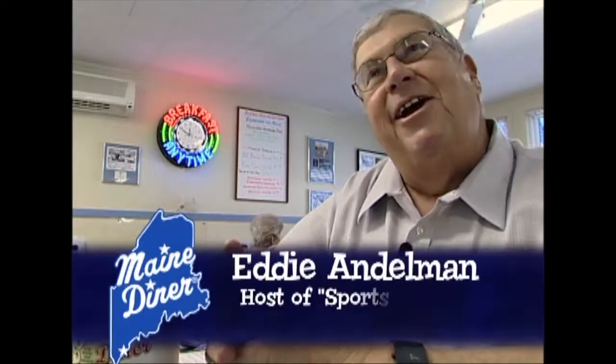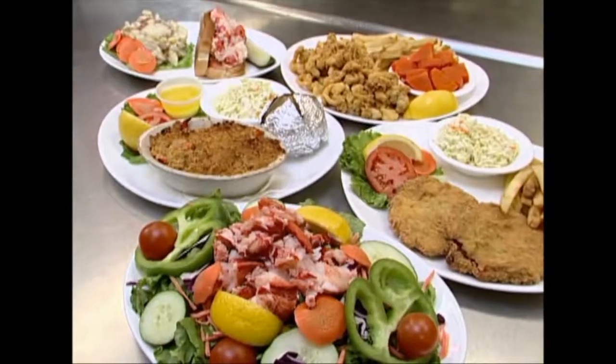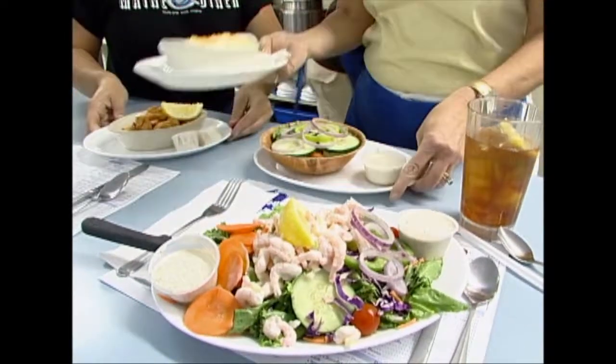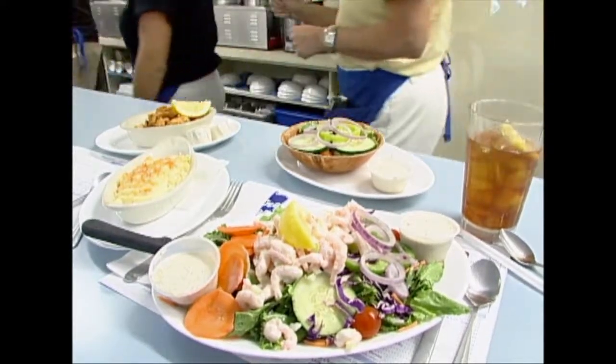I came to the Maine Diner, I wanted to try everything. So I had a shrimp salad, I had a lobster club sandwich, I had a lobster omelet, I had a fried clam roll, and blueberry pie and extra vanilla ice cream for dessert. How could I ever forget that?